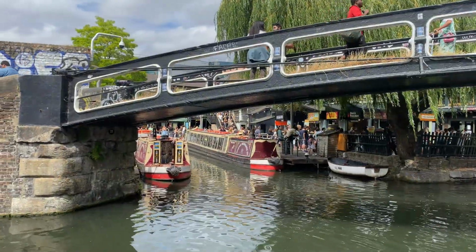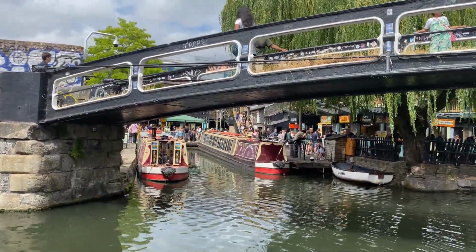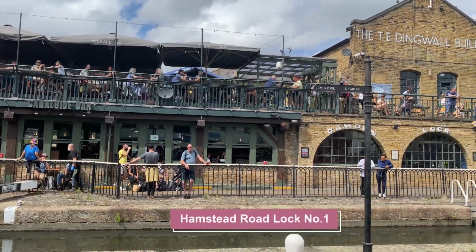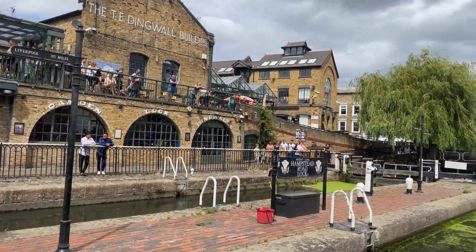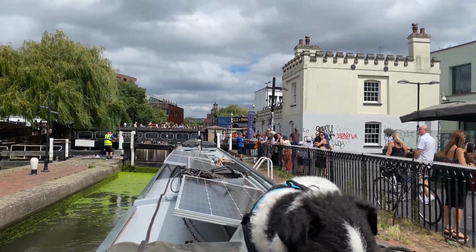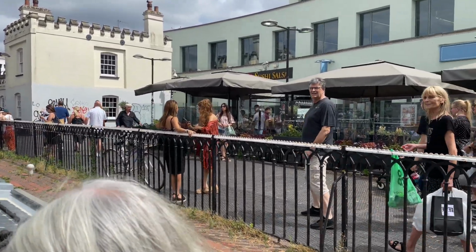We've been wondering where the water bus had got to that overtook us, because we haven't seen him since. But there he is. What a place. This is Hampstead Road lock number 1. It's the first of the locks that we've encountered on the Regents Canal, and the number of people around here is absolutely amazing. There's people everywhere.